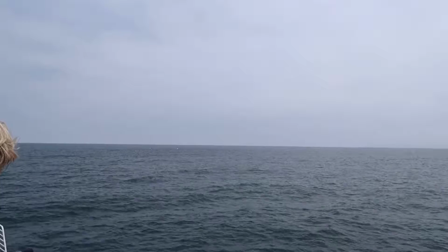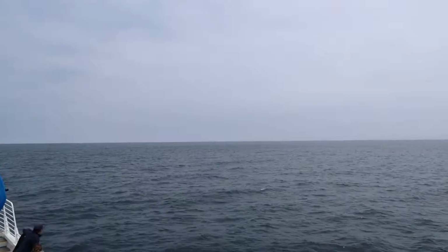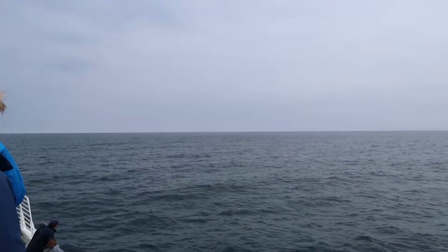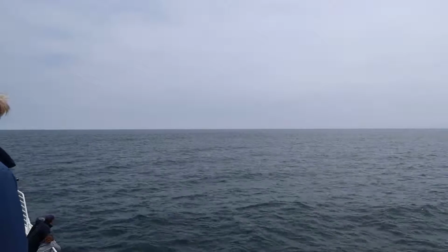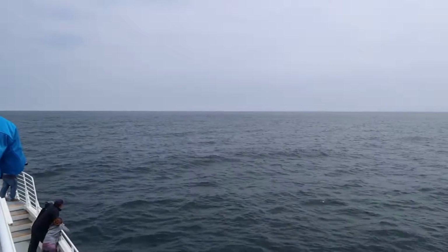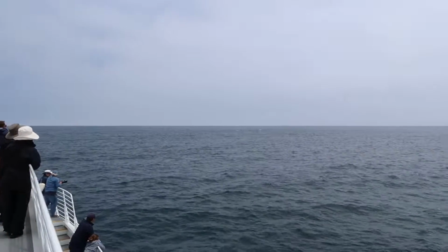Group of common dolphins, and at least one more humpback we caught up with is down now, just waiting for it. There has to be a lot of food here to support all this marine life. Like I was saying earlier, humpback whales do show up to the channel to feed.